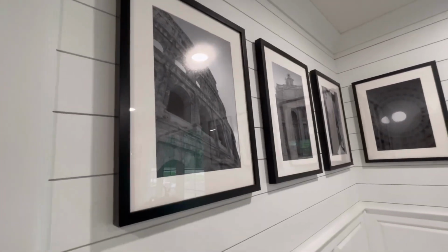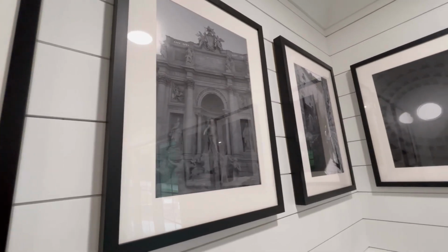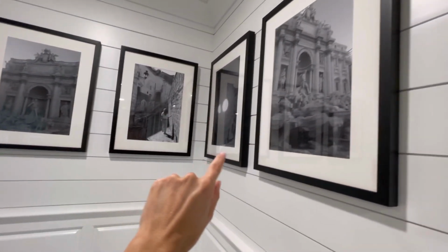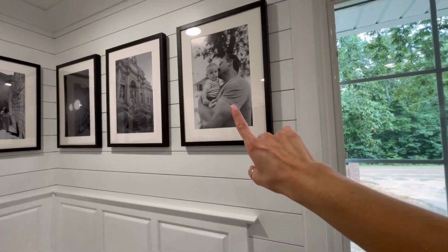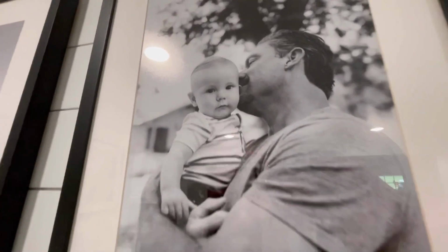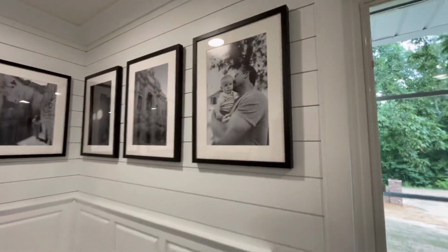So we've got the Colosseum, the Trevi Fountain. I'm pretty sure that was Croatia. Another picture of the Trevi. This one's of the Pantheon. All of these pictures I took on my iPhone, okay? And my friend Alana took this one, Beckett's 6-month photos, and I just really love that. Until I realized that Ken is biting Beckett's ear. Anyways, it's still a really cute photo.